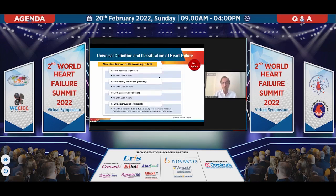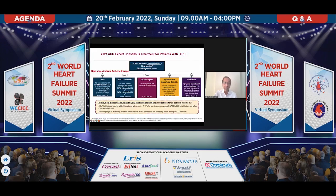I would like to first mention that we need to remember now the 2021 update of the definition of heart failure per se, because I think that's important and especially became important with the EMPEROR-Preserved trial. And we know that reduced heart failure is less than 40%, and mildly reduced, what we used to call the mid-range, has now been called mildly reduced, 41 to 49. Preserved heart function is actually more than 50%. And of course, the important concept of improved heart function, where the ejection fraction was low and then following treatment, it improved.